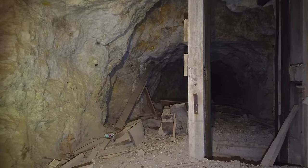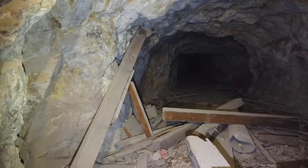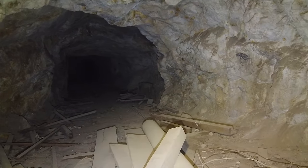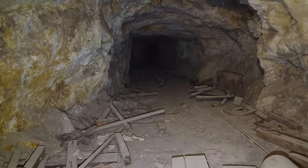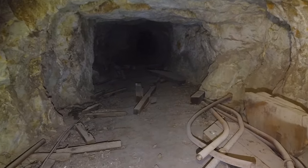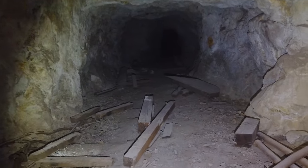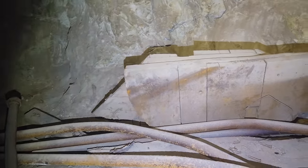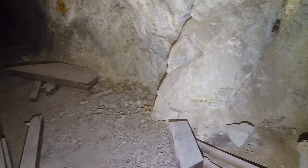Well, I'm looking for something that'll give us a number as to what level we're on. Are we 300, 400, 500? What are we? Okay. Let's go up in here and look around. Boy, for a mine that's not supposed to have any drift levels between the surface and 600 level, they sure got that wrong, didn't they?